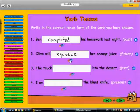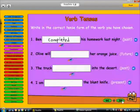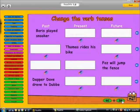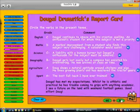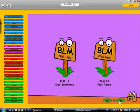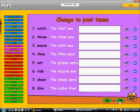We have an eraser here to erase if we wish, so another student can come up and put their answer in. We have examples through here. Like a report card. In this case, we have to circle the verbs in the present tense. And in this case, we have to write the correct spelling in the box provided.